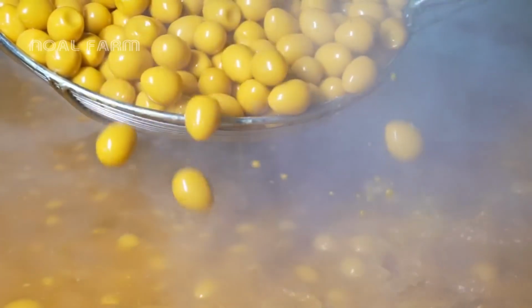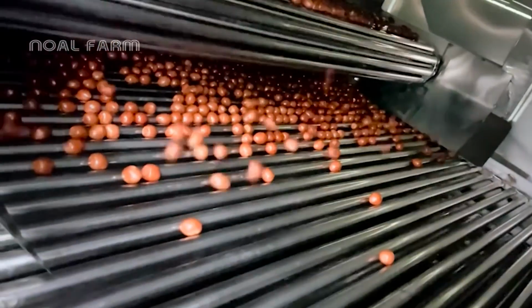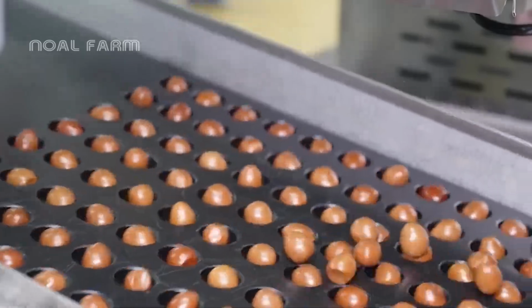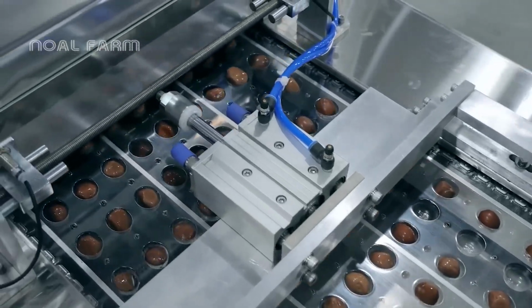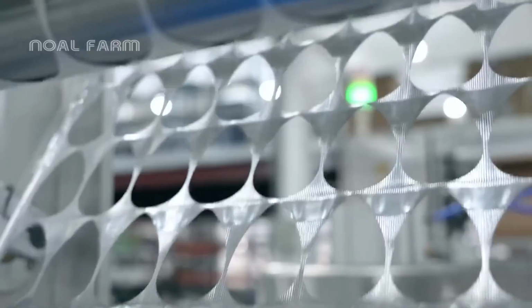After being peeled, quail eggs are placed in a marinating tank for several days and then put into a drying machine to remove moisture. After drying, the salted quail eggs are transferred to the automatic packaging area.